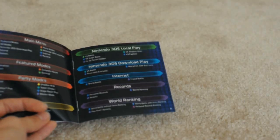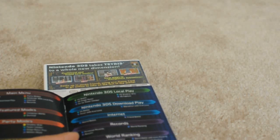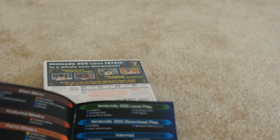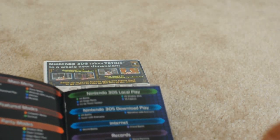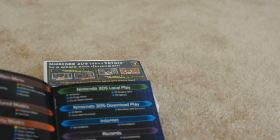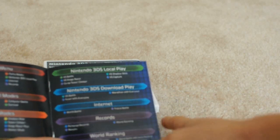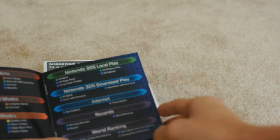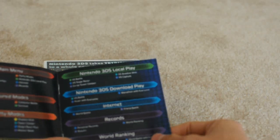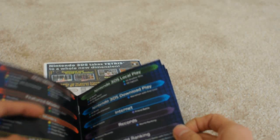I really enjoy the AR Climber because of its use of the 3D, and it's pretty cool that you can see the Tetrimino pieces in 3D in the real world, sort of like using the camera. And here's the local play, download play, and internet if you want to play with friends or play versus online. There's record and world ranking, which is also pretty cool to see all the information.